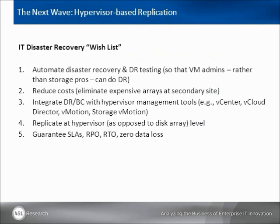Which brings me to my last slide. Now, based on all these factors and from what we heard from the IT professionals during our InfoPro surveys, I tried to put together an IT wish list in the context of disaster recovery and business continuity.